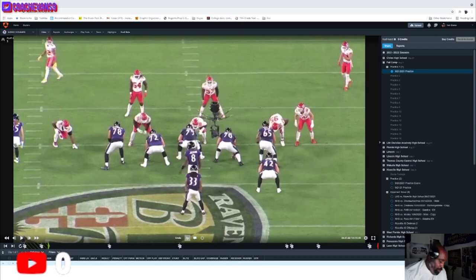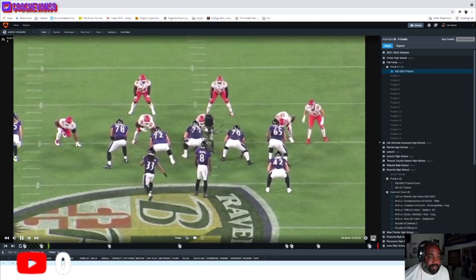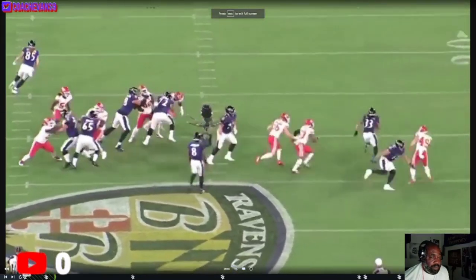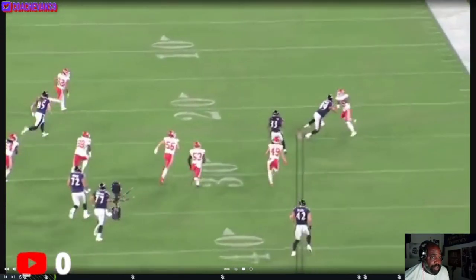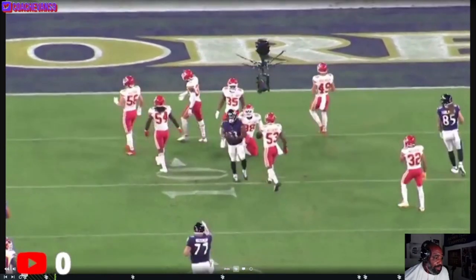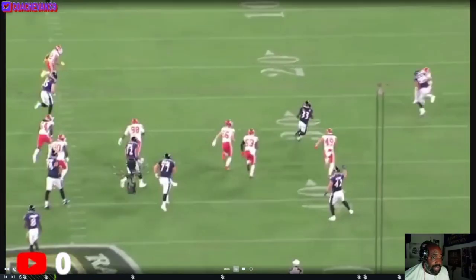Let's take a look at this one. Make sure the mic is on. We've got Devontae Freeman in the backfield now. The big run by Devontae, I think it was for like 31 yards. Let's see what happened that allowed Devontae to do that. He actually showed a little burst on that too. Got out of there quick.